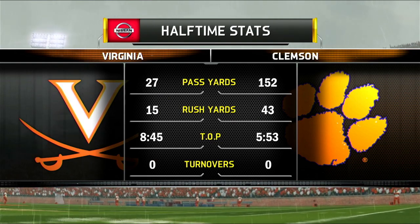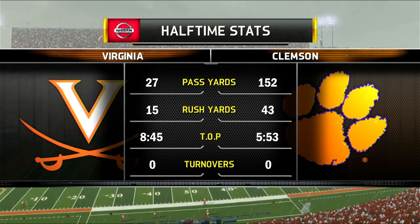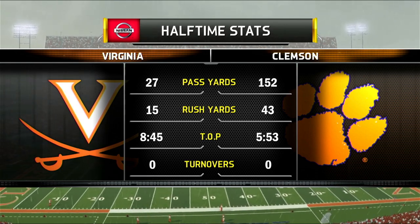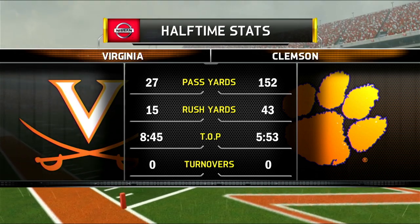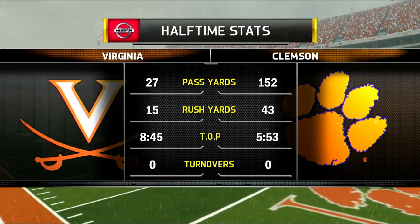So defenses, they have to be a little bit upset right now, and they've got to try to find ways to hit harder. How about when you're tackling? Use the strip stick, be able to strip the ball out, try to get some interceptions, try to make some user picks, do whatever you can to get the football back from that offense and set your offense up in good field position.